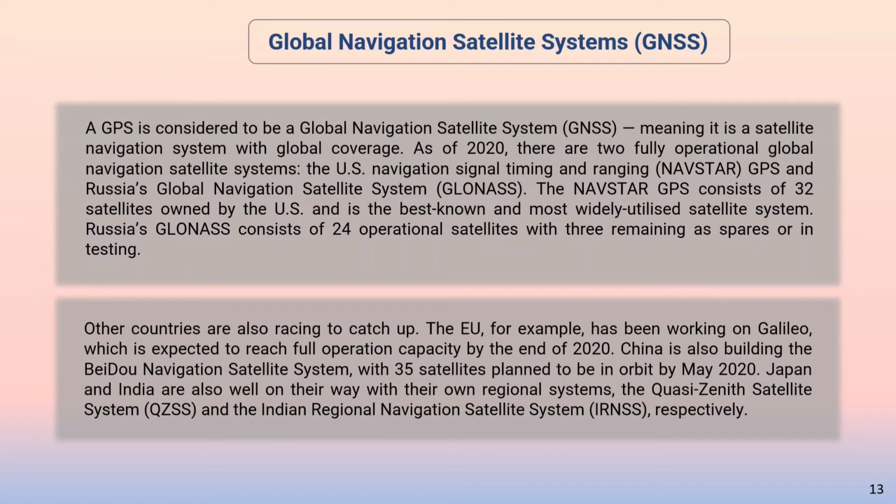Global Navigation Satellite System, GNSS. A GPS is considered to be a global navigation satellite system, meaning it is a satellite navigation system with global coverage. As of 2020, there are two fully operational global satellite navigation systems: the US Navigation Signal Timing and Ranging, GPS, and Russia's Global Navigation Satellite System. The Navstar GPS consists of 32 satellites owned by the US and is the best known and most widely utilized satellite system. Russia's GLONASS consists of 24 operational satellites with 3 remaining as spares or in testing.